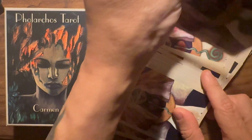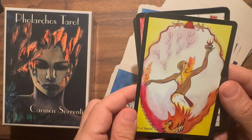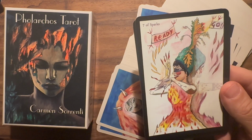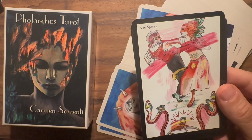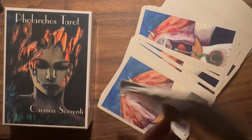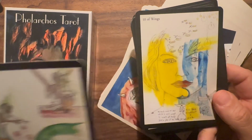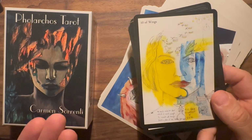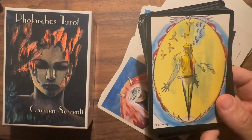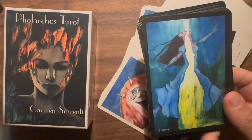Let's look at some of these cards together. Let me show you what these cards look like. See, this is the 9 of sparks, the 8 of sparks, 7 of sparks, 6 of sparks. So as you can see, they're not even well mixed, because I think I was going to do a full review on this deck and I just never got around to it. So there are almost no reviews for any of the decks that I've shown you because I just haven't really gotten into them. This is the 9 of wings, which is the 9 of swords, as I can see.